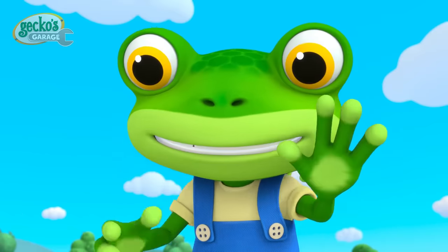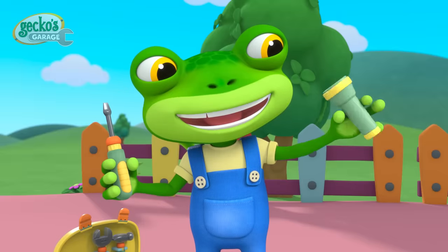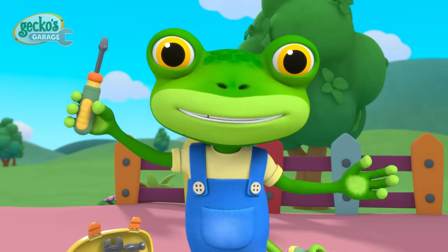What tools do we need? Screwdriver! Flashlight! Gecko's Garage! Time to fix! Gecko's Garage! Let's fix this!